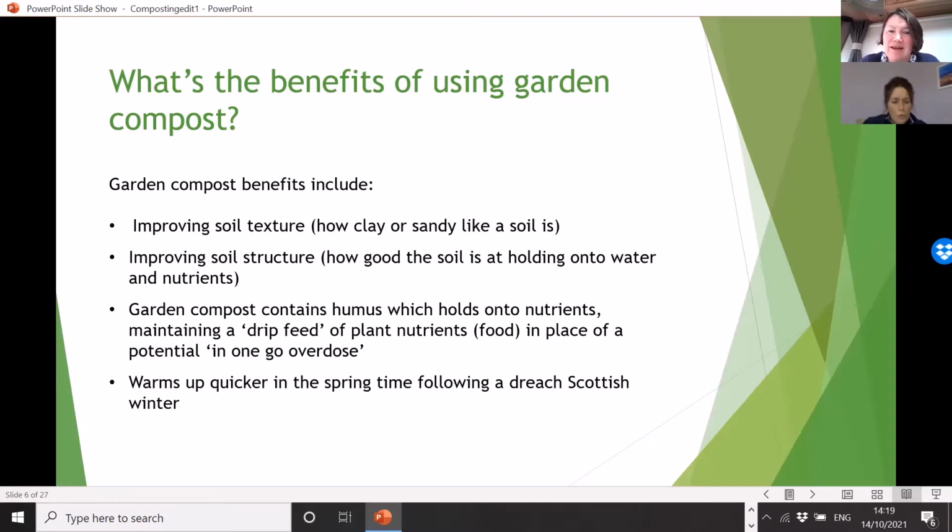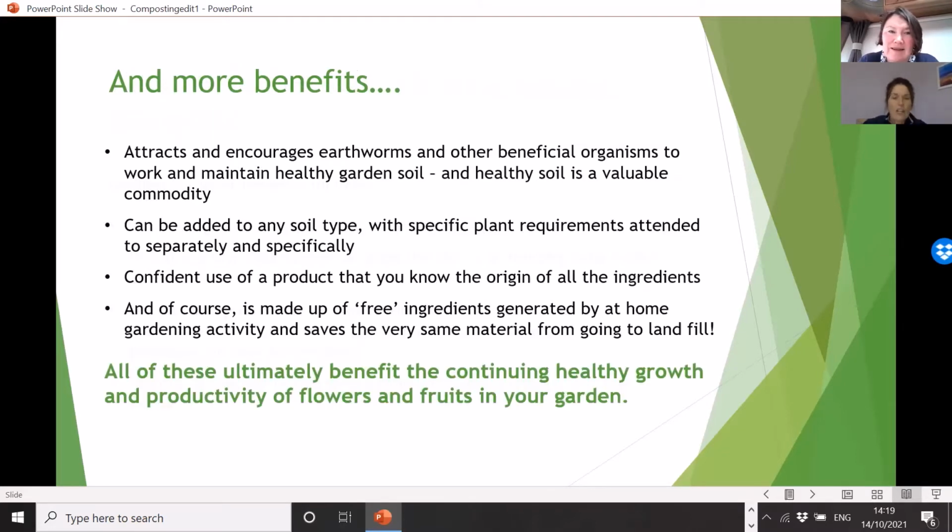Garden compost also warms up quicker in the springtime following our dreich Scottish winter. It attracts and encourages earthworms and other beneficial organisms to work and maintain a healthy garden soil. And we've got to remember that healthy soil is a valuable commodity. Here on Earth, we've only got so much space. We can't make any more ground. We can build more houses, but we can't make any more garden space. We can't make any more ground to grow things on. So soil is a valuable commodity, and a healthy soil is even more so.